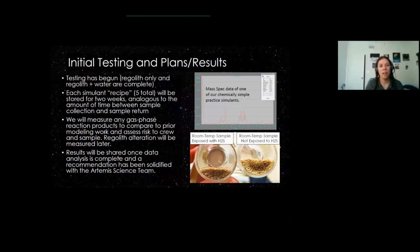We have a universal gas analyzer that we're using for quick turnaround analyses, and we have a GCMS that we're using for more detailed, higher precision analyses. You can see in the picture that with some of our practice samples, you can even start to see color changes in the regolith when it's exposed to hydrogen sulfide versus not. So definitely some interesting results forthcoming from that.